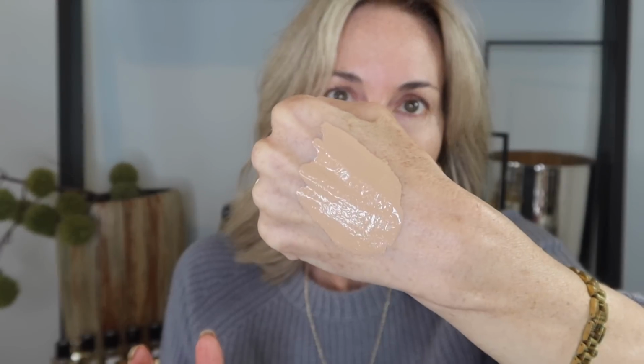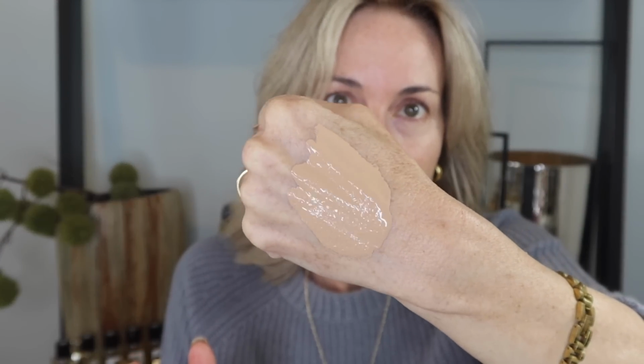220 warm. And I consider myself somebody with light medium skin and with some cooler kind of rosy undertones. So the shade I have is 220 light medium warm, and I think it actually is a really good match. And you guys know that I overthink everything, but it was. And here's a swatch on my hand right here.